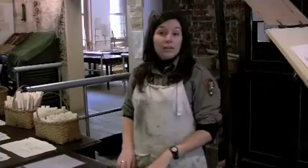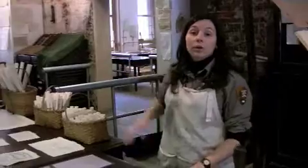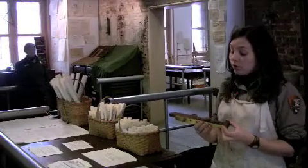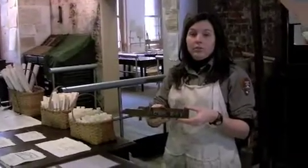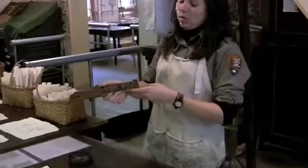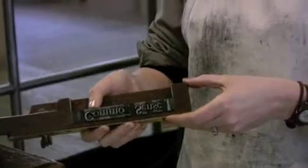Once Franklin had his ideas down on paper, he'd put his thoughts together in our composing area, which is on the other side of the printing office, using a composing stick, which would have looked similar to this. As you can see, the letters have been put in upside down. They're also backwards, so that when they print, it creates a mirror image.